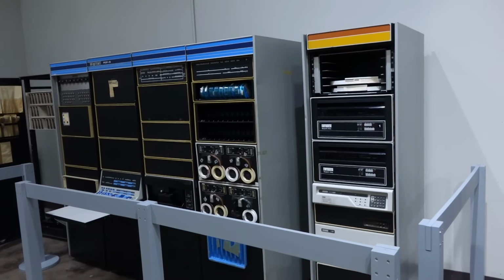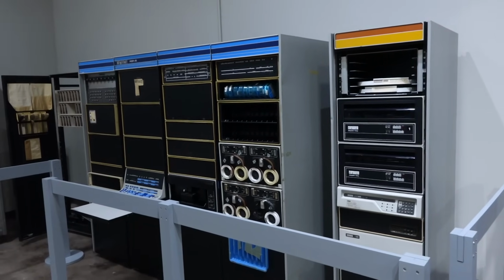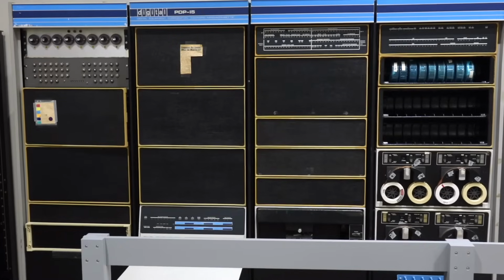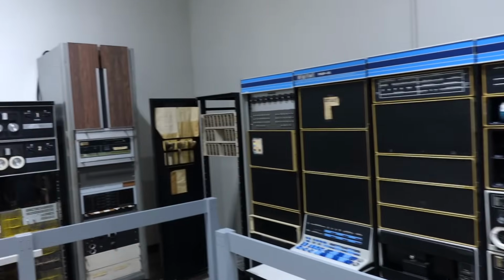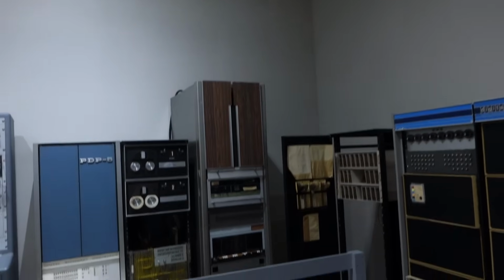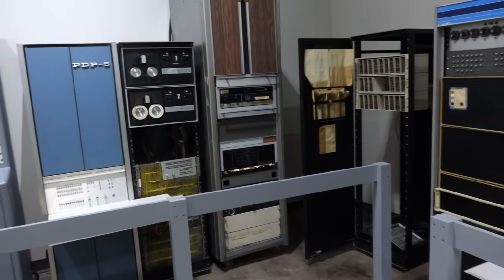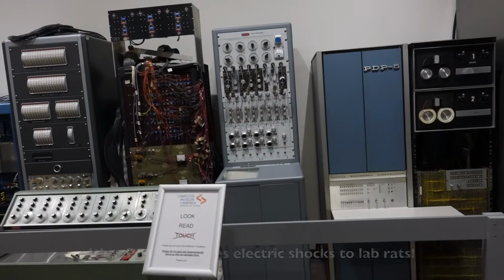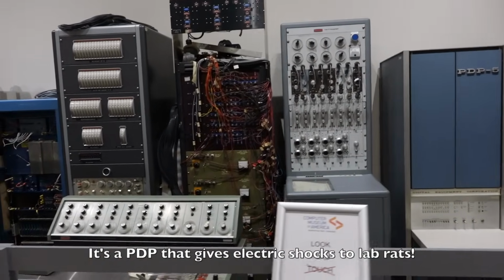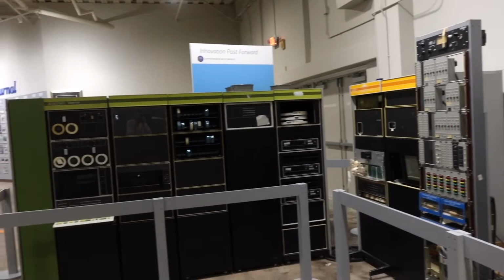Let's move on to minicomputers from the late 1960s and 1970s. The museum has a corner full of DEC PDP machines. Okay, PDP-15, the Straight-8, and a bunch of other PDPs. A PDP-5, I don't know what that is. And a PDP-12.